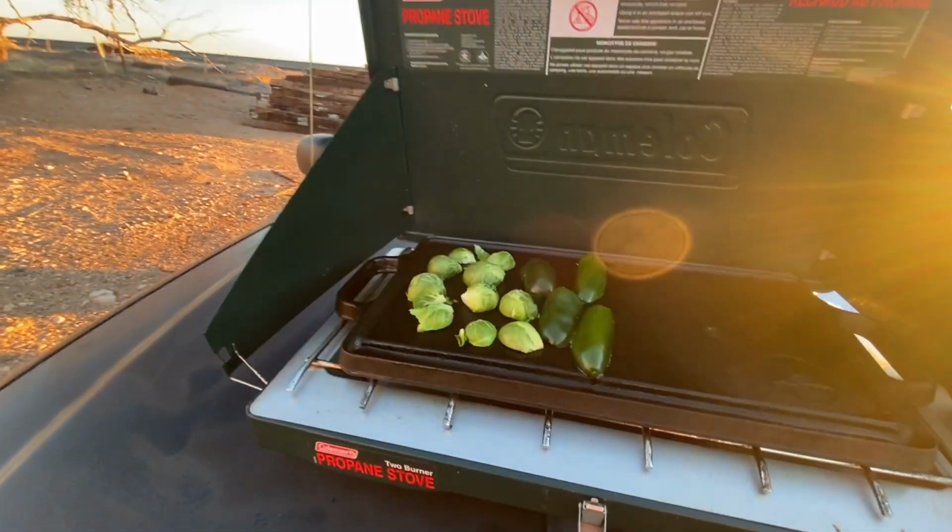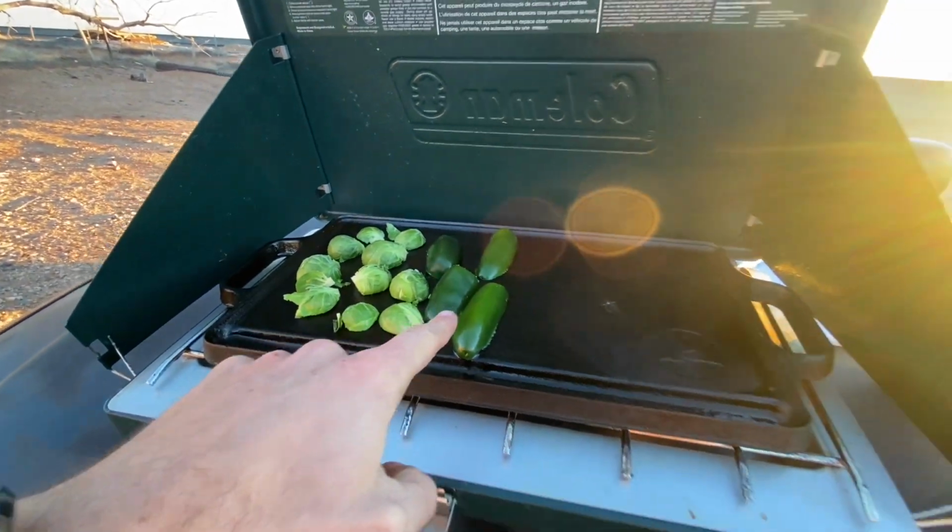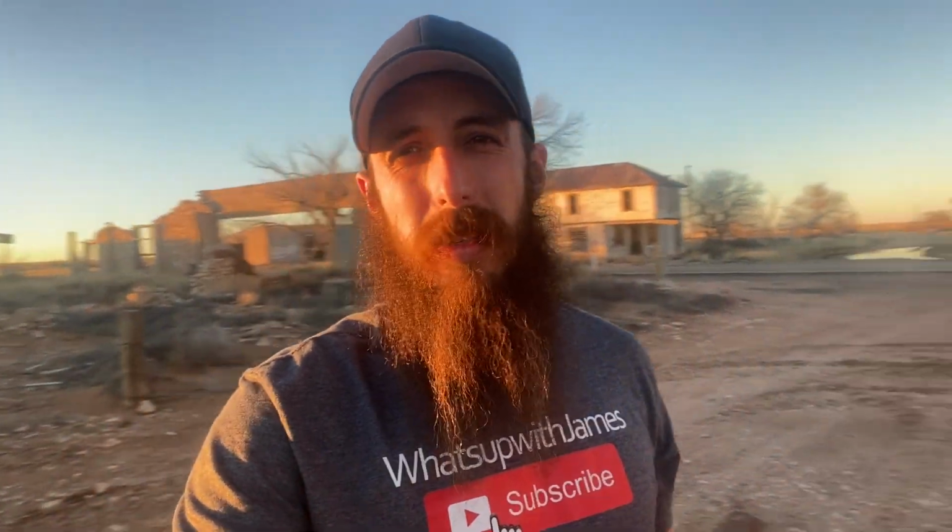I just ended up setting up on the hood of my truck, but for dinner tonight I've got Brussels sprouts and then these jalapenos going, and then I have this decent looking ribeye that I'm pretty excited to eat. That's gonna come out really, really good. I was gonna do a better cooking scene, but it keeps gusting wind, so there's a little bit of break right here. That way I can actually talk to you guys, but the wind has just been going all day.